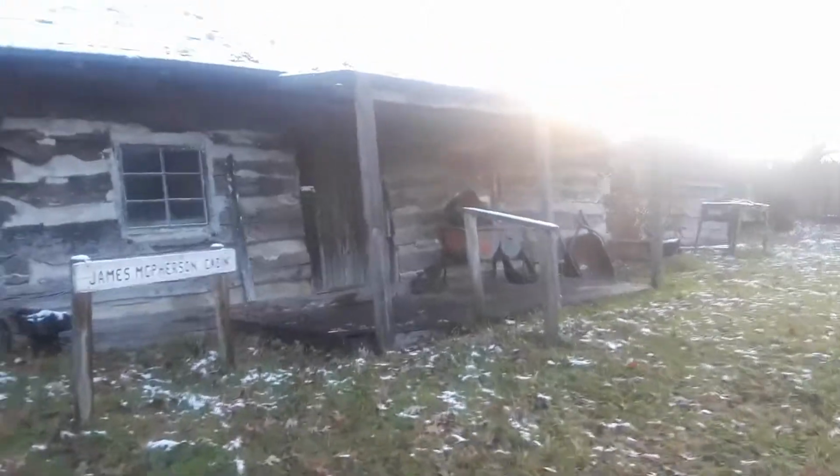And over here is the James McPherson cabin. Now this is his cabin that he had, but it was moved from another place, just like the other one, like I said, was moved because they wanted to get rid of them, and we wanted to save them and put them here. And this cabin is a cabin that Tecumseh met at, but it wasn't this exact spot. It was this cabin. Obviously, it's been fixed and remade since then. But that's the James McPherson cabin.